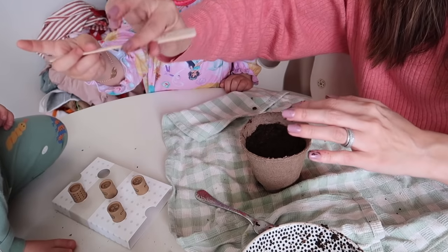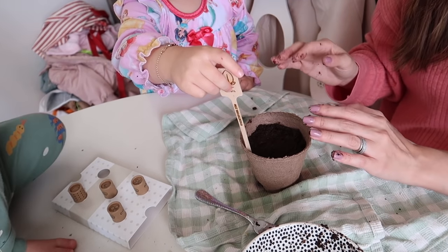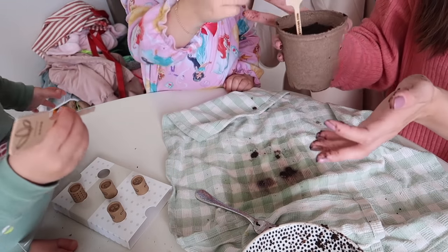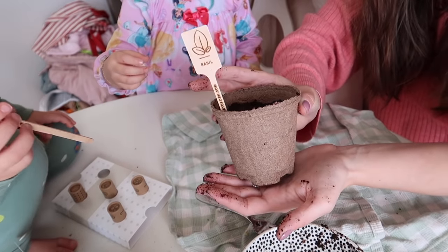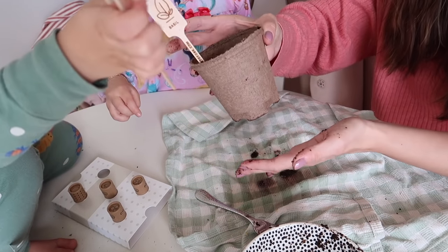So now you put this right like that. Just stick it right in there. You want it in there. No, Jackson, just the one that says basil. And there you go, guys. That is our first potted herb. We'll see what happens with this.